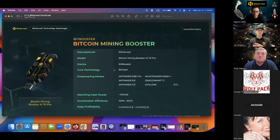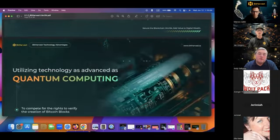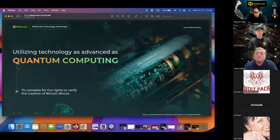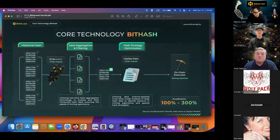Our machine works with every single machine out there, so we're directly plugged in. The magic sauce is in the software on the device. We're advanced as quantum computing. We're getting up there. We're getting some of the most amazing things. I've said it before. I'll explain it again.